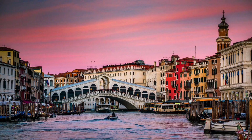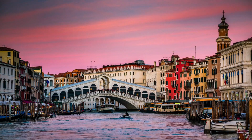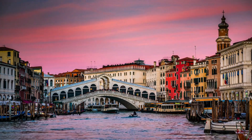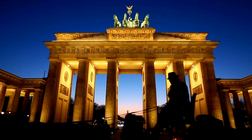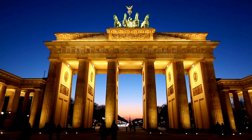Next, we traveled to the elegant Rialto Bridge. Do you remember which beautiful city this bridge calls home? If you said Venice, Italy, you are spot on. Then we journeyed to the majestic Mount Fuji. Can you recall which country this iconic mountain is located in? Absolutely correct, it's in Japan. And do you remember what makes Mount Fuji so special? Yes, it's the highest mountain in Japan.